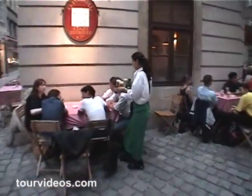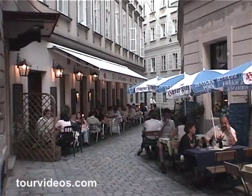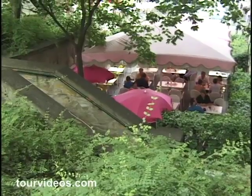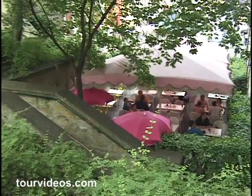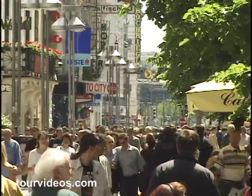When you're done with your busy day, you want to kick back and relax somewhere, and what could be more colorful and atmospheric than an alley like this? You'll find them just behind the cathedral, a few blocks to the left and a few blocks to the right. Then on to the main busy pedestrian mall.